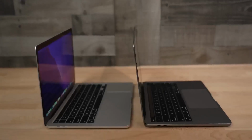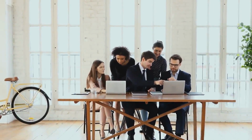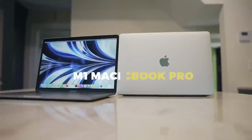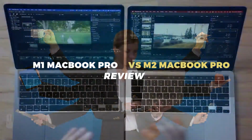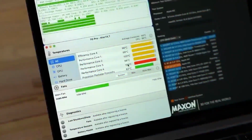At this point, inner beauty is the only argument Apple may have to market its new M2 MacBook Pro, but does it make it any better than its predecessor? In this review of the M1 MacBook Pro versus M2 MacBook Pro, let's find out what has improved.